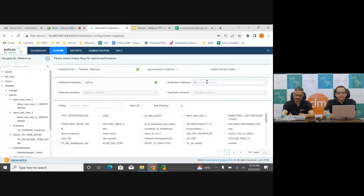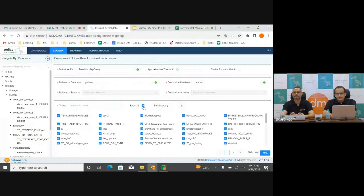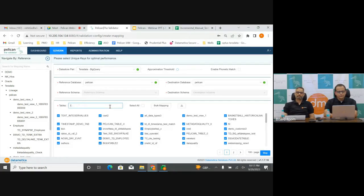You can select everything in a single go, or you can select tables one by one. We also give an option of an equivalence file. So if you have the metadata of the tables available in an Excel or a CSV, we can take that as input, and you can do mappings for thousands of tables in a single go. All I have to do is, at the bottom, click on map, and Pelican will do the rest of the job.